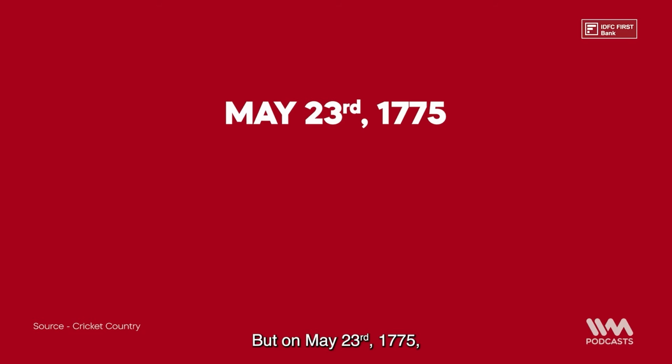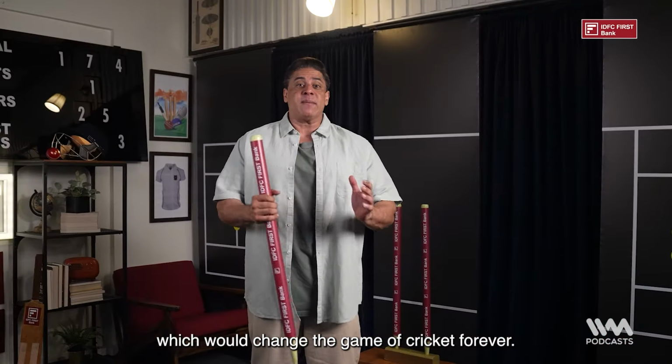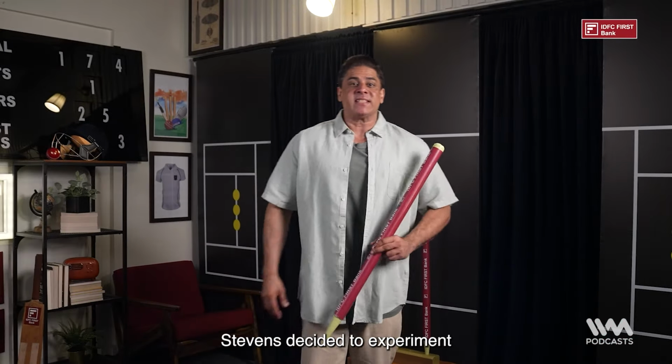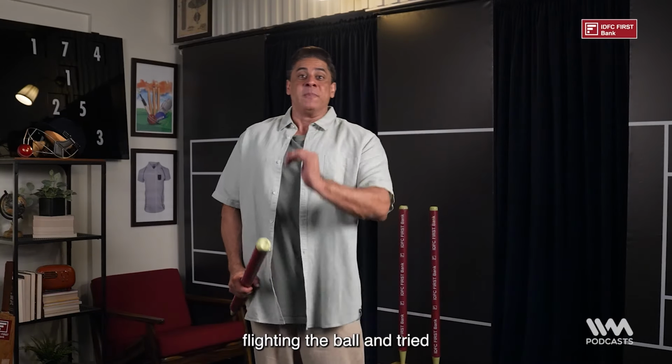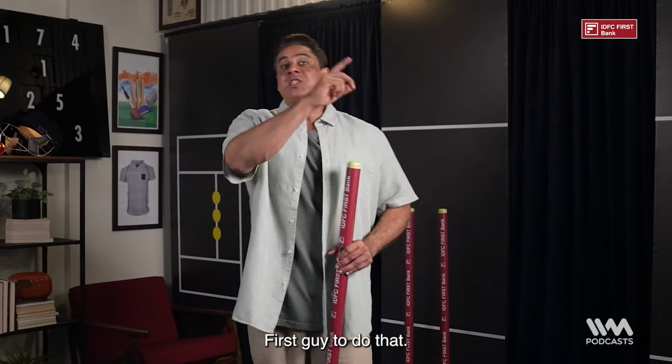But on May 23rd, 1775, 3 deliveries were played by a guy named Lumpy Stevens to John Small, which would change the game of cricket forever. In an era where everyone would roll the ball along the ground, Stevens decided to experiment with different techniques. He started practicing flighting the ball and tried to actually control the flight and the pace at which the ball would be thrown. First guy to do that.